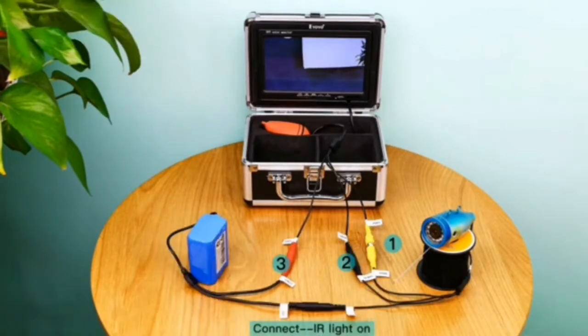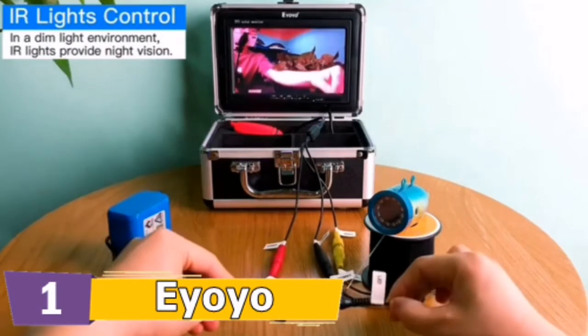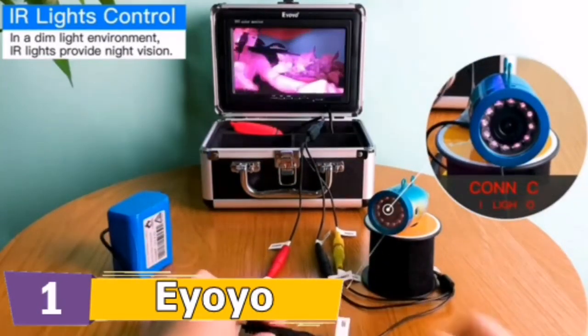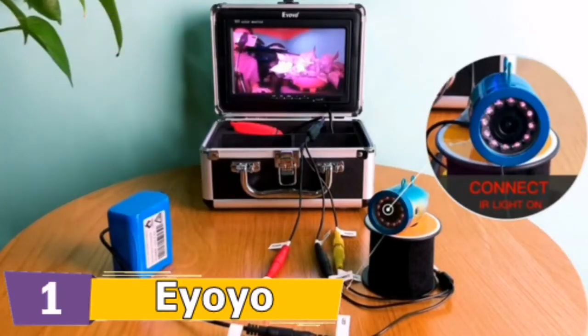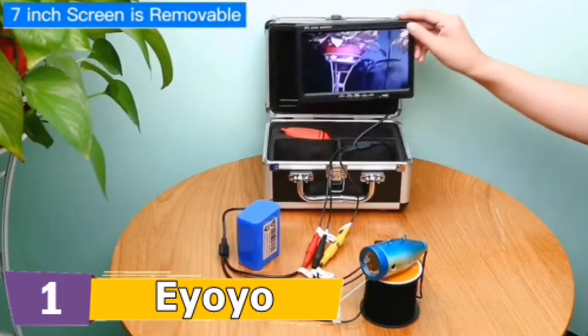This underwater video fishing camera has a 7-inch large TFT color screen with 800 by 480 pixels and a removable sun visor, ideal for bright environments. The definition of the camera is up to 1000 TV lines, which is clearer than the 800 TV lines camera.